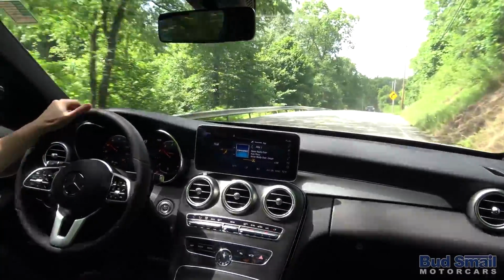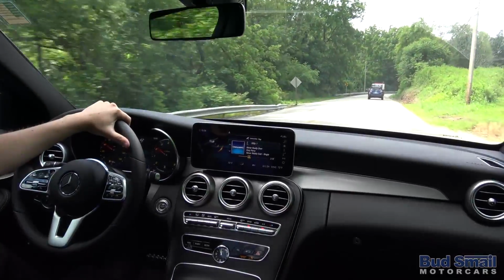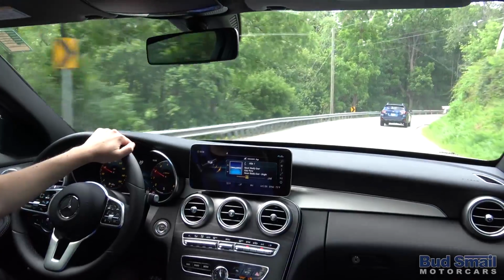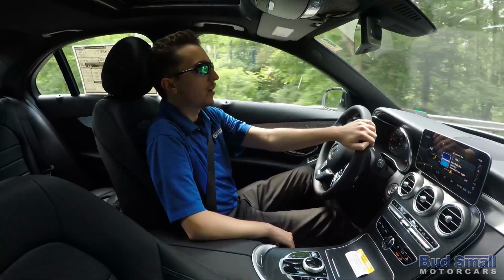You have an automatic economy start-stop system as well directly below this, which can be enabled or disabled based on driver preference. Very cool system which can help save gas at red lights and stop signs by shutting off several of the engine components.